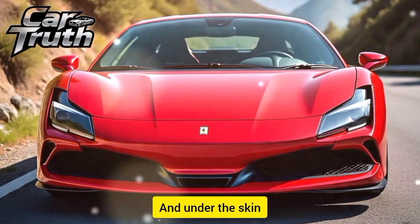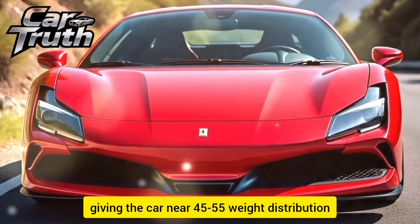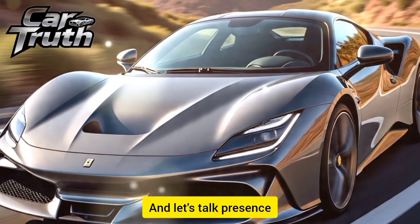And under the skin, the rear motor and V12 are perfectly balanced, giving the car near 45-55 weight distribution, critical for handling and stability. And let's talk presence.